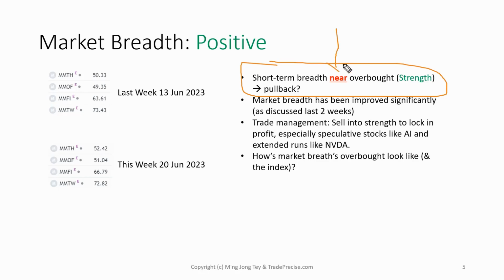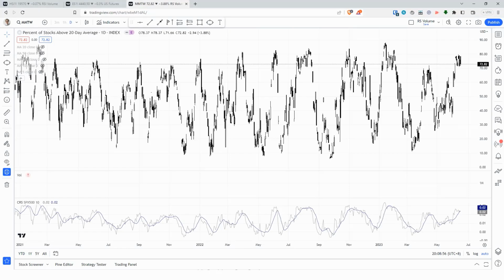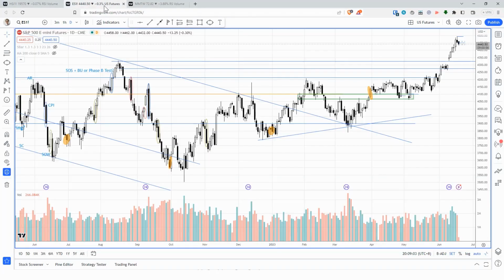Right now is near overbought. We got a question: are we close to a correction? Well, at the moment, I will say yes. We are probably close to a correction, and let me address this. Let's take a look at the index right away, taking into account the end of quarter effect.